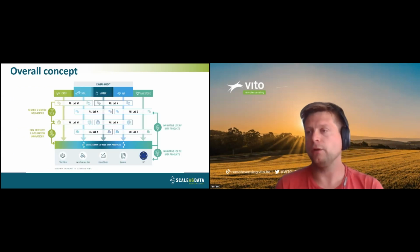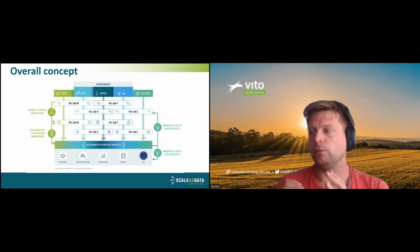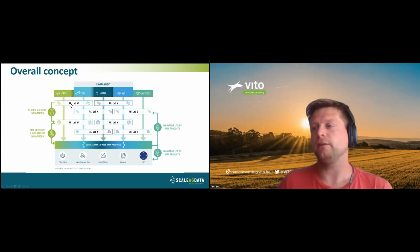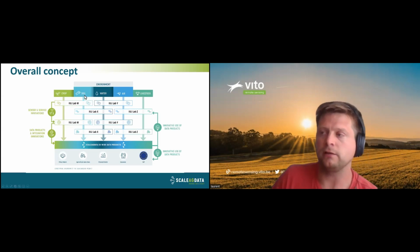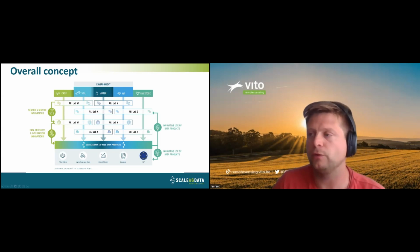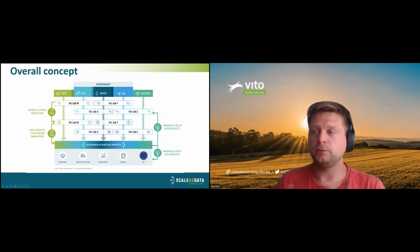So what's the overall concept, maybe to conclude a bit, is we are organized in the research labs. So that's really our top layer in the project. We are looking at the different environmental dimensions. You have sensors collecting data on the soil components, on the water component, and on the air component, specifically on the crop and livestock as well. So that's where all the data is being generated from the sensors.